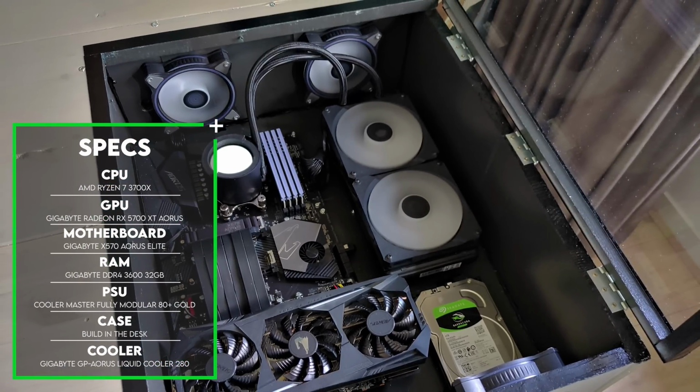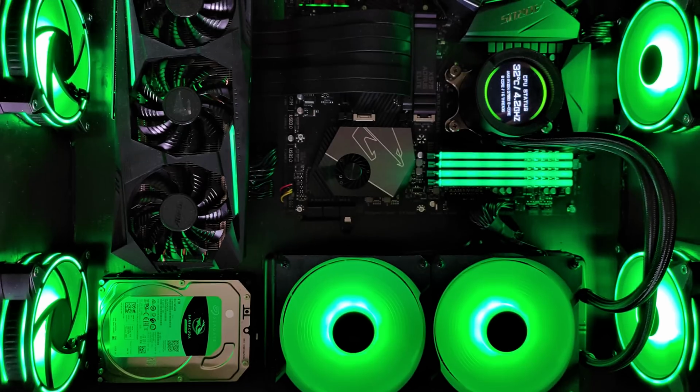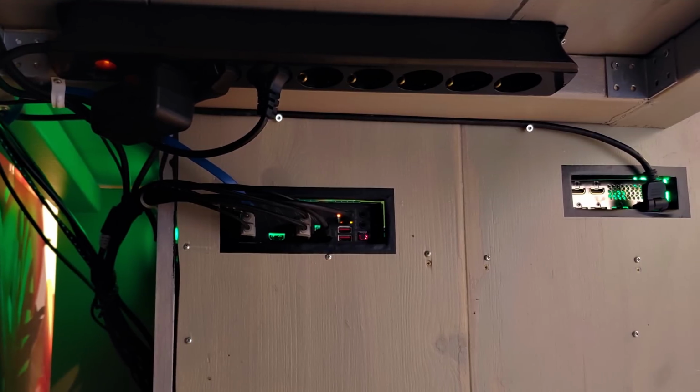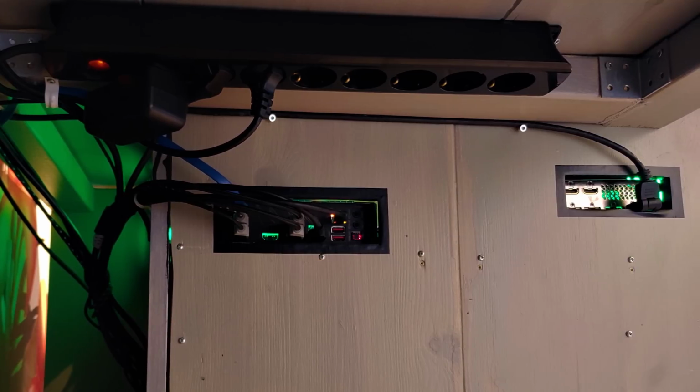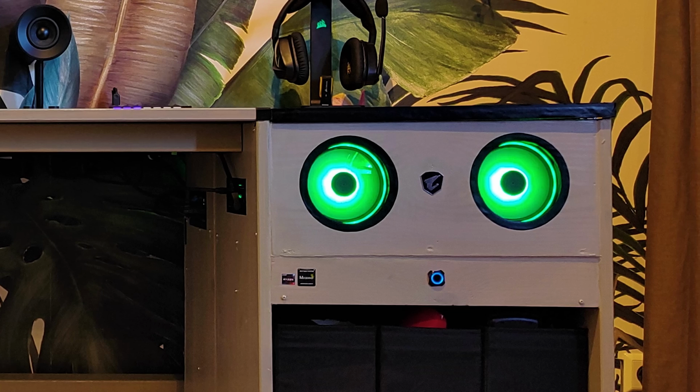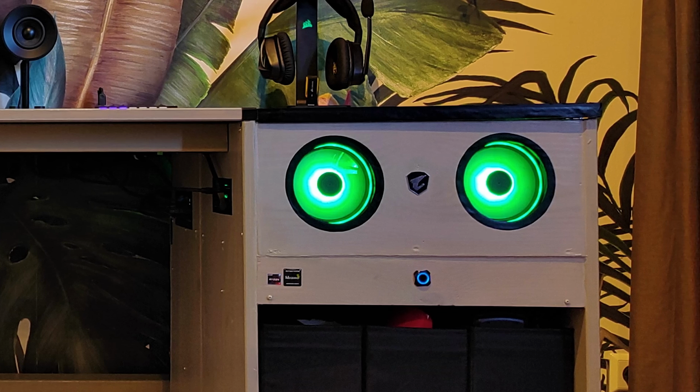It has this glass window built on a hinge with great spacing between all the parts and plenty of airflow. I'm impressed. She even made cutouts on the side of the desk for the I/O so that it's easy for her to plug in cables. By the way, is it just me or does her desk have a face? It kind of looks like it saw something it shouldn't have.